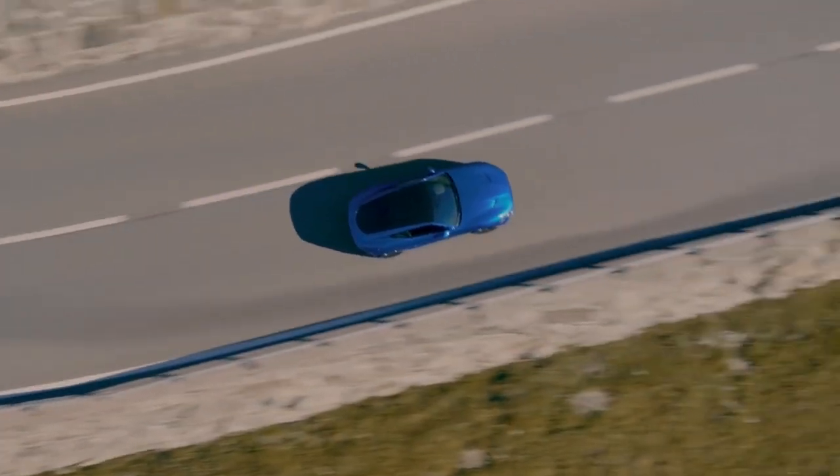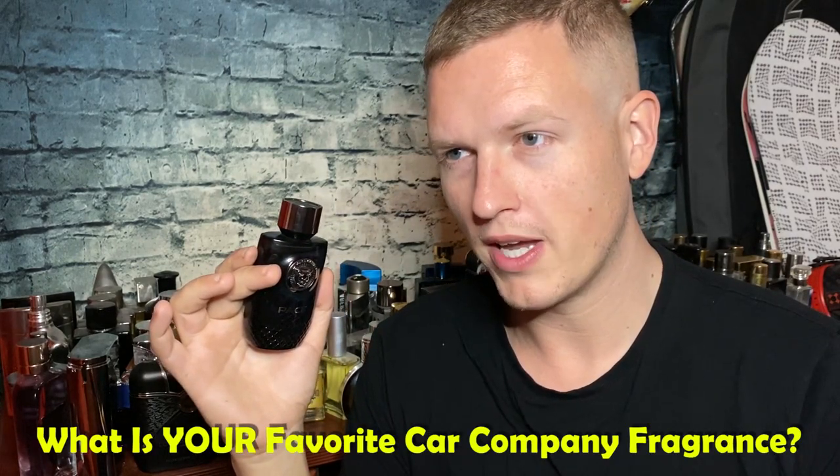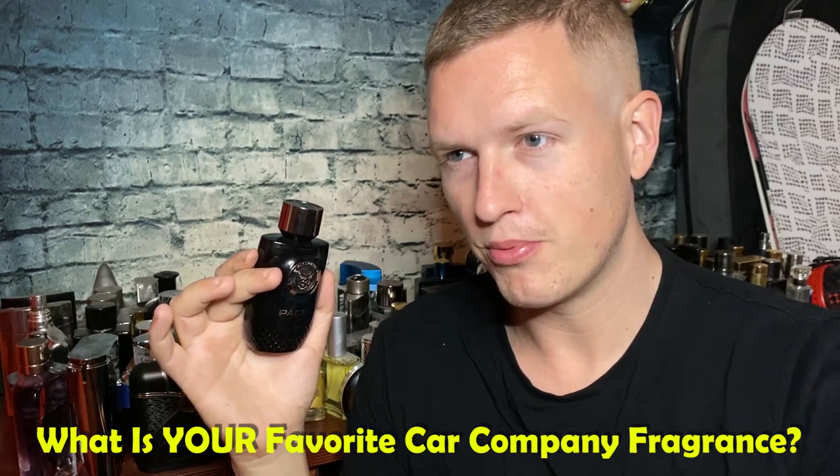It's interesting to see fragrance houses mingle with car companies and see what they can come up with. Probably my favorite car company fragrance to this day is Bentley Intense, but I ended up giving Bentley Intense away because I preferred CH Men Privé, and I just didn't want a fragrance that isn't my favorite in a category. I'm just not going to wear it compared to CH Men Privé, so I had to get rid of it.